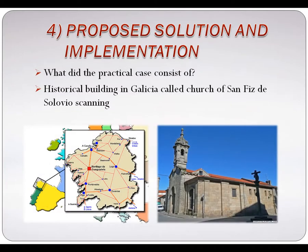As an example of this, the application to the reconstruction of the church called San Fiz de Solovio, located in Santiago de Compostela, was carried out. This study was conducted by the Laboratory of Heritage of CSIC in Santiago de Compostela.